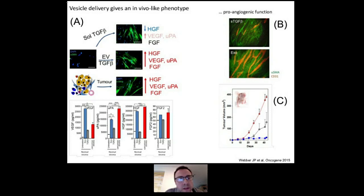So we have three forms of myofibroblasts in this slide. We have one form generated by soluble TGF-beta, the other generated by vesicular delivered TGF-beta. And the other myofibroblast is educated in vivo by the tumor environment. And if we compare the three myofibroblast types, we will see very easily that the vesicle type matches very closely the in vivo generated type of myofibroblast in that they secrete a whole bunch of proangiogenic factors. The classical soluble TGF-beta generated myofibroblast is a bit odd. It doesn't seem to do this.